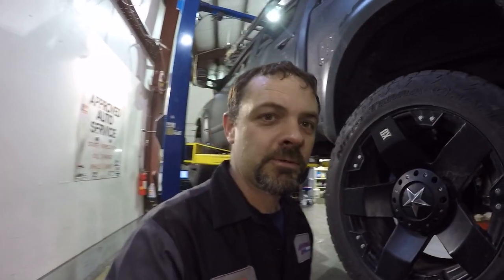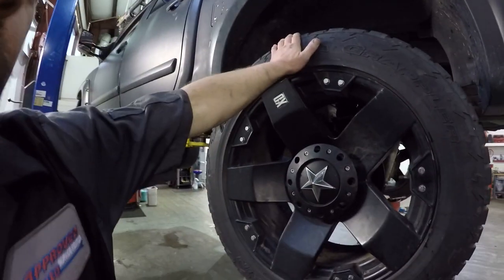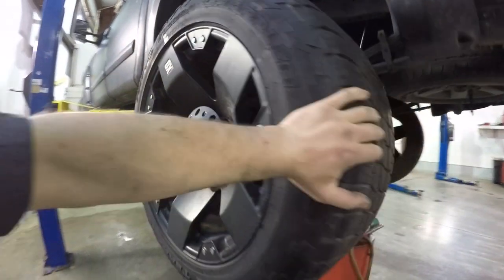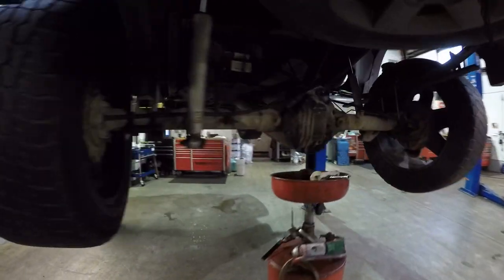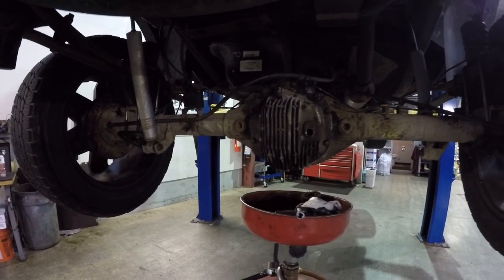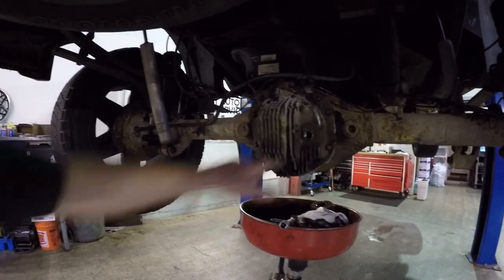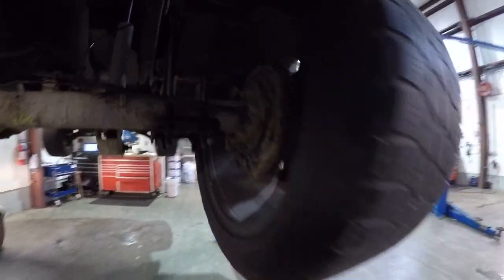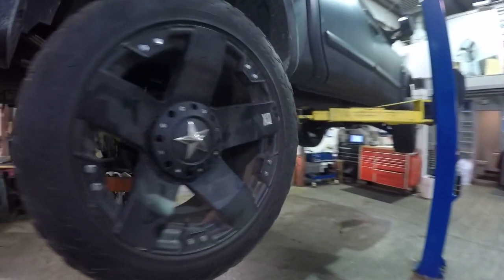All right, guys, that was a lot of work. It was a heavy little rear end for a little rear end, but I think these tires were heavier. But no more play there. Nice and tight. Just waiting for some special gear lube, 75-140 gear lube. We don't stock it, so all I got to do is throw two quarts of gear lube in it, go around the block.